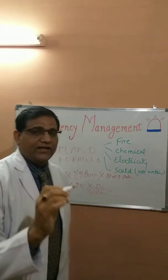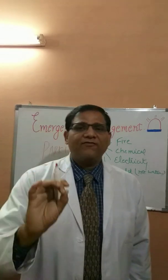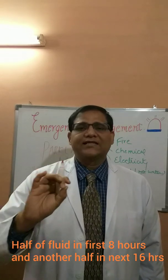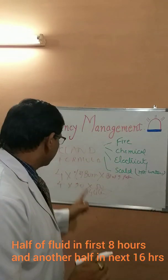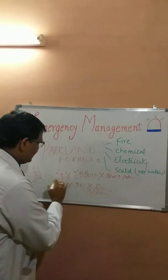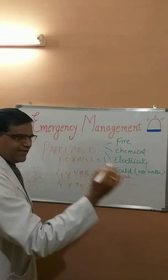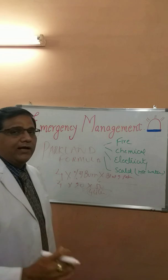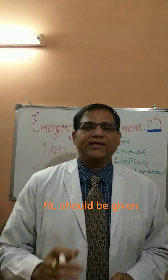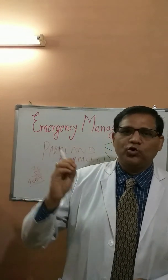4 liters of fluid is to be given to the patient in 24 hours, out of which half of the fluid you have to give in the first 8 hours and the rest of the fluid you have to give in another 16 hours. So this Parkland formula, you should remember that it says 4 into percent of burn into body weight, which you can very easily calculate in the emergency department, and you rush the IV fluid. The best fluid to give in the burn patient is Ringer lactate solution or normal saline. This fluid you have to give.